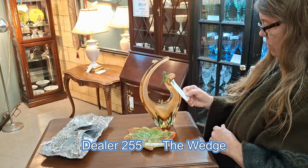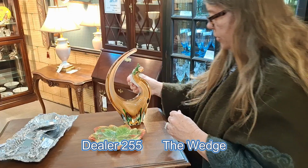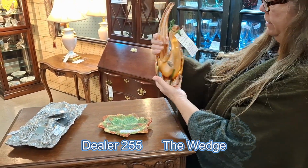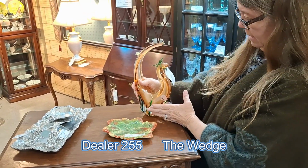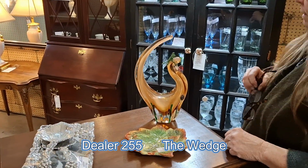Vintage Murano handmade Venetian glass swan for $48.50. That shouldn't be there for very long. Glass art like this is just very popular right now. Very popular. Beautiful piece. Look at this silver tray right here.